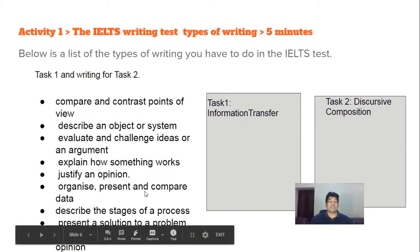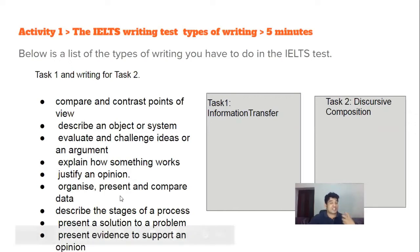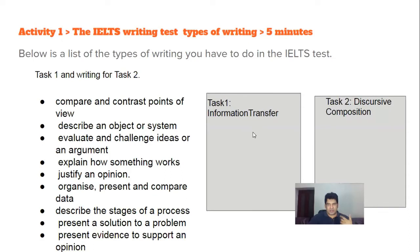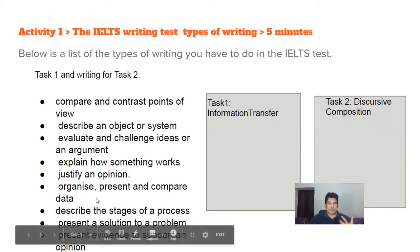Organize, present, and compare data. It is comparing and organizing of the data which will be given over there. So data type questions are not expected in the discursive composition. This is actually task 1. Describe the stages of a process. We have described the process stages here. So it is actually task 1, information transfer.